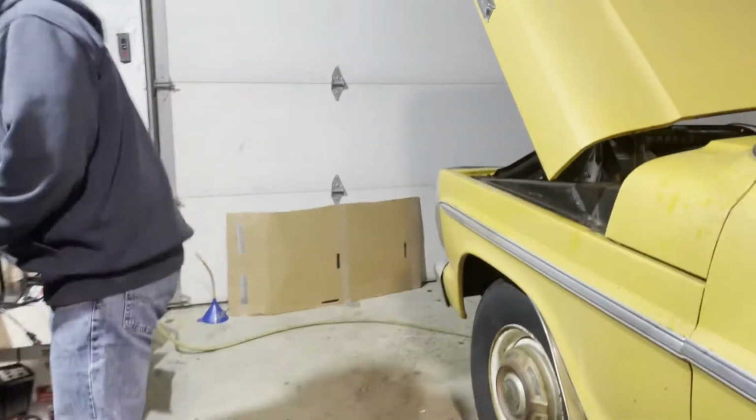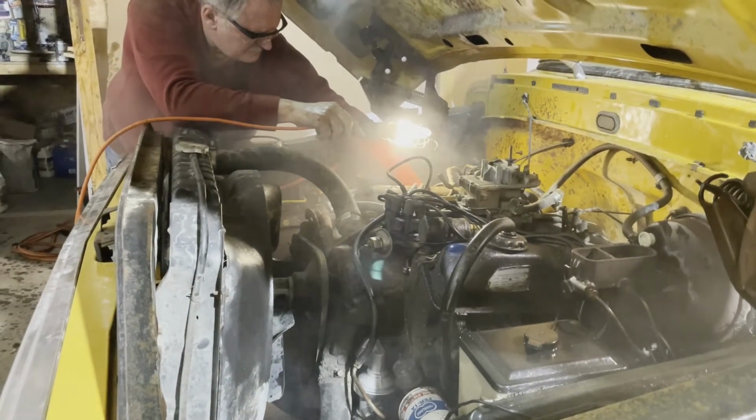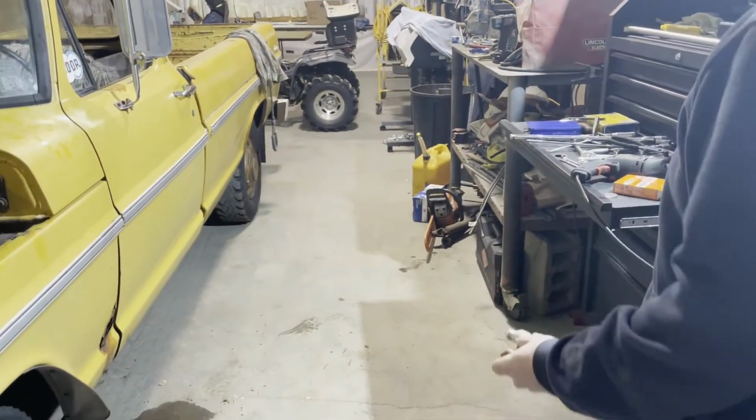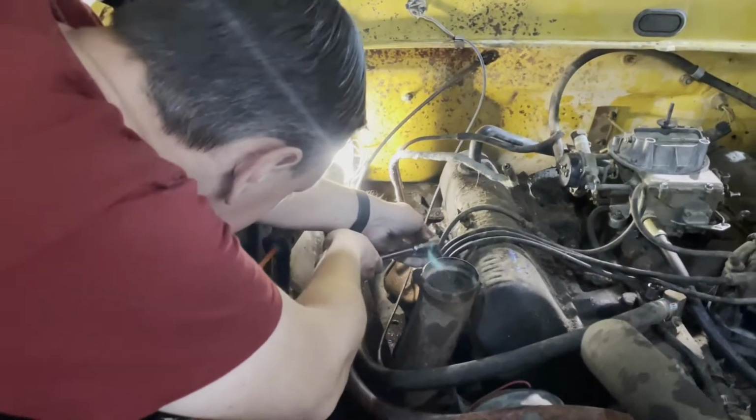Since this truck had been sitting outside, it is full of dust, dirt, grass, snow, rain, moisture. The entire inside is full of rust, and it was really hard for the guys to get the spark plugs out.